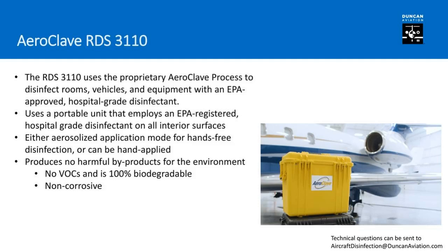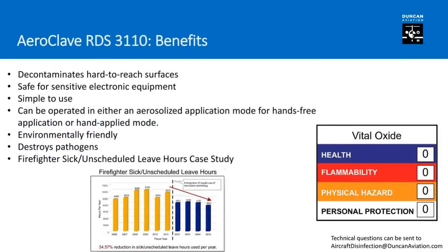The EPA's N list defines the disinfectants that meet the criteria to be effective against the SARS-CoV-2 virus that causes COVID-19. This list has 357 known products, and we simply did not have the luxury to quickly test them all with all possible material combinations.